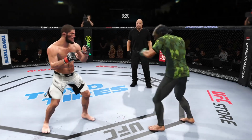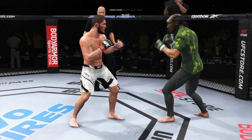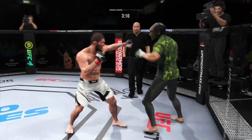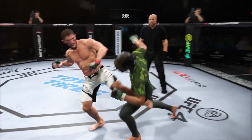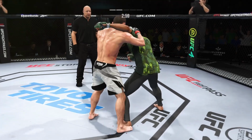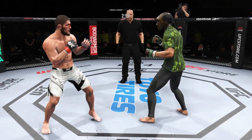Timing his shots nicely here, champ. He's doing a great job of mixing everything up and using a lot of diverse strikes. Beautiful head kick. Oh, well, you can't enter the pocket there unprotected. You got to figure out a way to get your guard up a little bit. Another kick lands to the head there. And let's see if he and his corner can make the proper adjustments defensively to avoid any further head kicks here in this fight. Muay Thai plump.